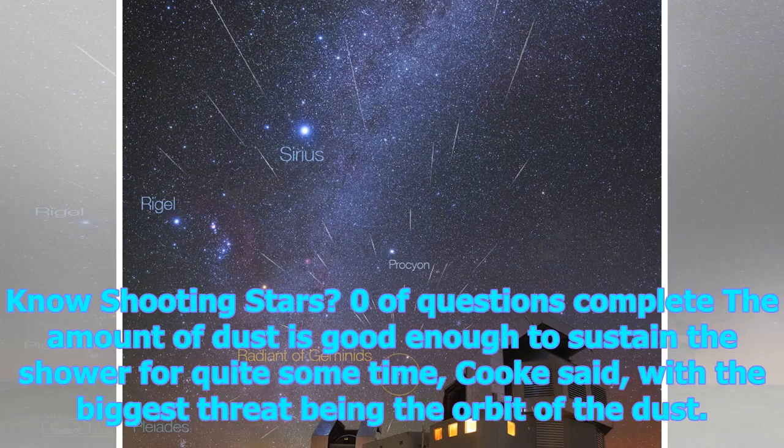Meteor showers can be awesome night sky sights, but how well do you know your shooting star facts? Find out here, and good luck. Meteor shower quiz: how well do you know shooting stars?